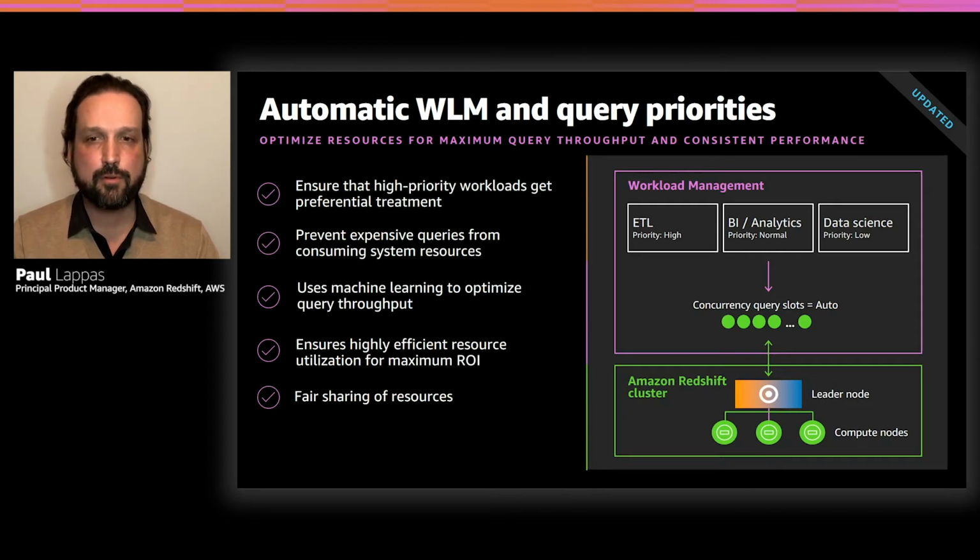These are accomplished with features like query priorities. You can now ensure that high-priority workloads can get preferential treatment in Redshift, including more resources during busy times, and query monitoring rules. These QMR provide ways to manage unexpected situations like detecting and preventing runaway or expensive queries from consuming system resources. We are excited to announce significant improvements to the workload manager. It now includes dynamic concurrency, which determines the number of slots to maintain the system usage optimally and deliver maximum throughput.